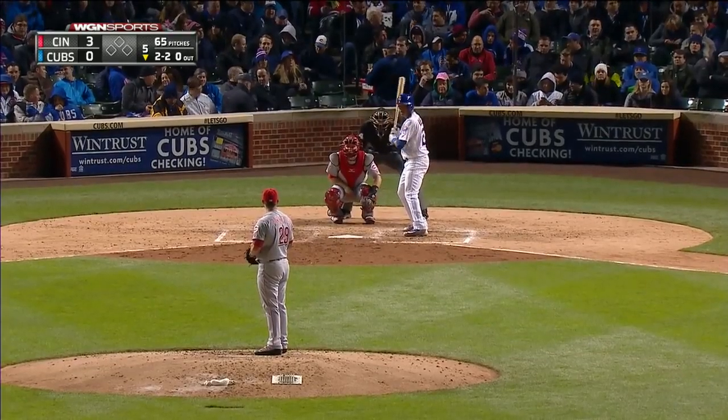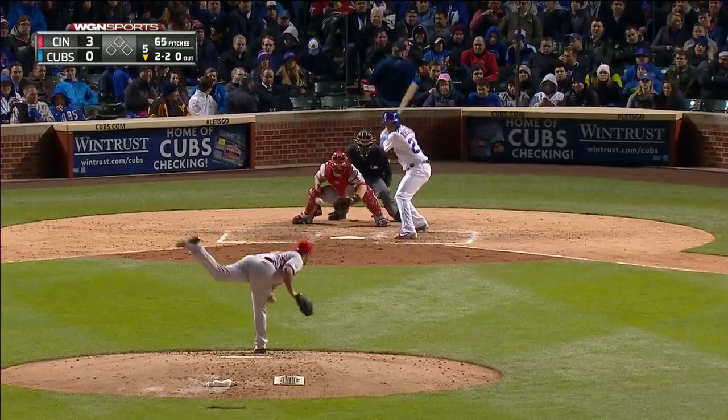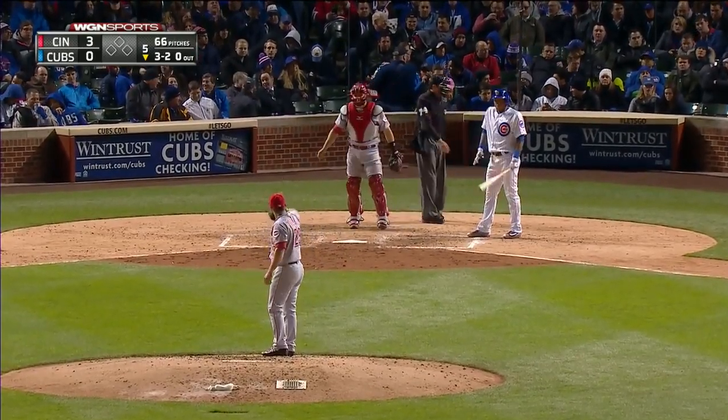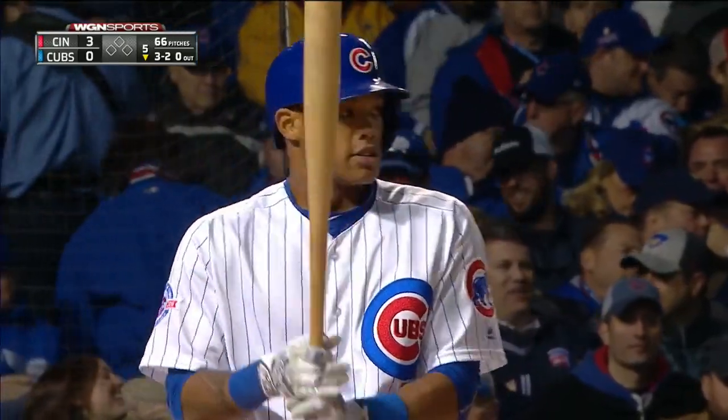Wind is starting to pick up again. It died there for a few innings, and now it's blowing back in from center field. As this pitch to Russell misses down as a changeup. Good take by Addison. The count goes to 3-2.